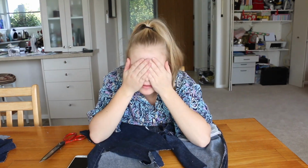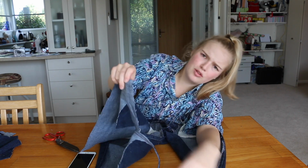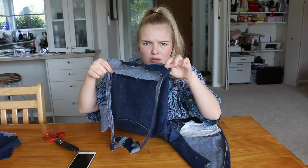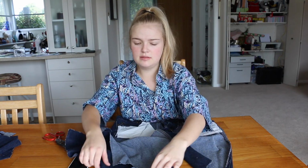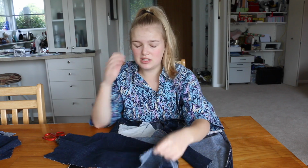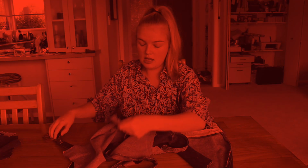What have I done? No! Guys, so I was stupid and I cut through one of my knee flaps. So there's the knee flap and there she flaps. So that means this DIY is going to have to be a little bit more DIY-y because I'm going to have to do some sewing. This is not going to be high fashion!